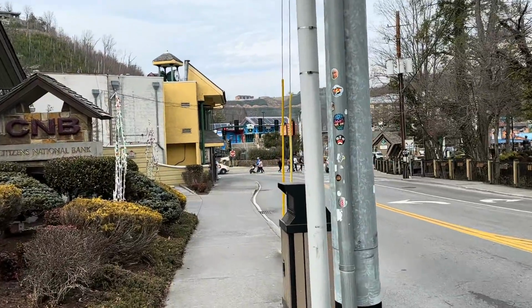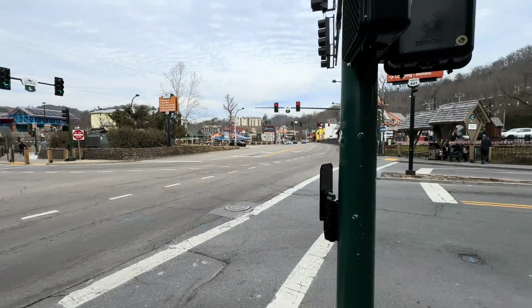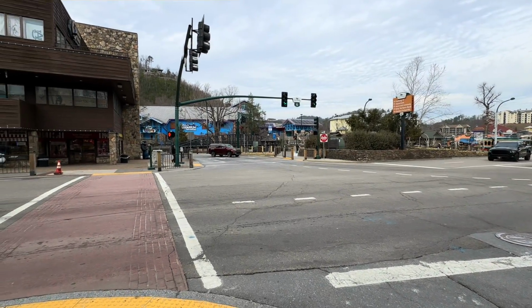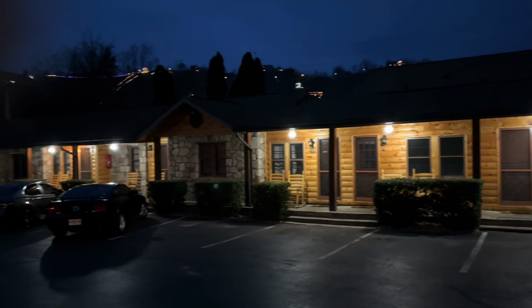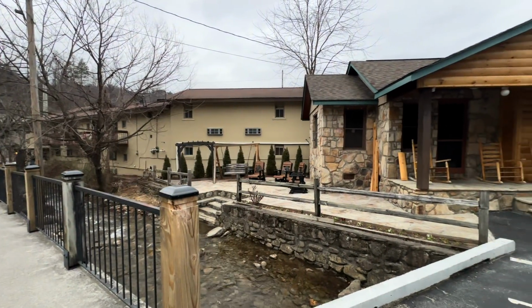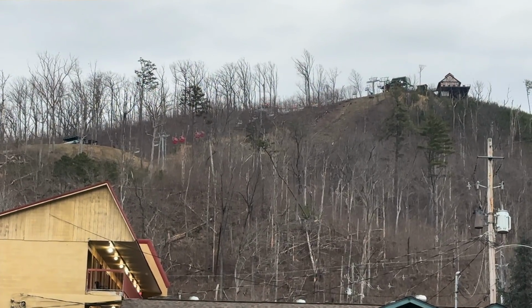Anakista, and that is Ripley's straight ahead. 2 major attractions close to the Marshalls Creek Motel. When you come into town, this is where you're going to turn to head up to where the hotel is. Pretty good location, guys. One of the better locations in town. Looking up on the hill, you can see the lift. It heads up to Anakista.